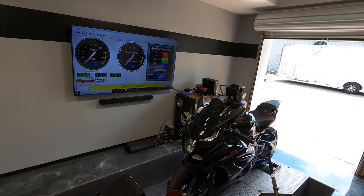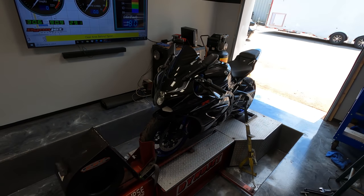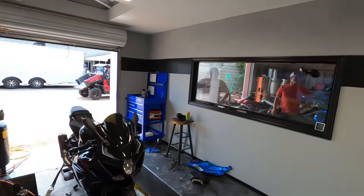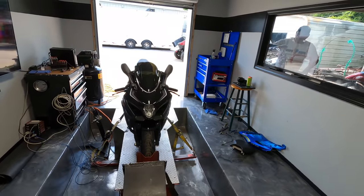Dude, these guys are talking trash too. They're saying the blue bike is gonna make more than the black bike. The black bike is gonna make more than the blue bike. Look, they're dying to know out there. They're out there watching. So anyways, we're about to fire this thing up and see what it's got.